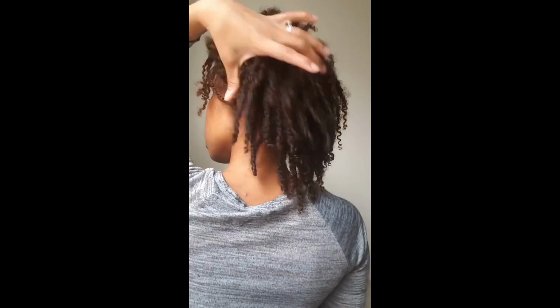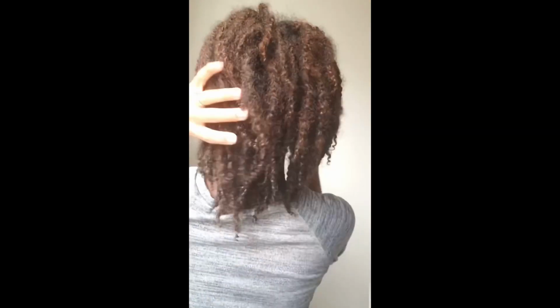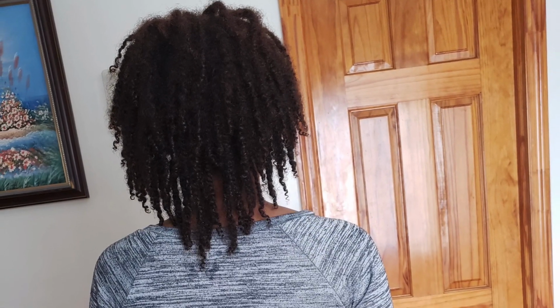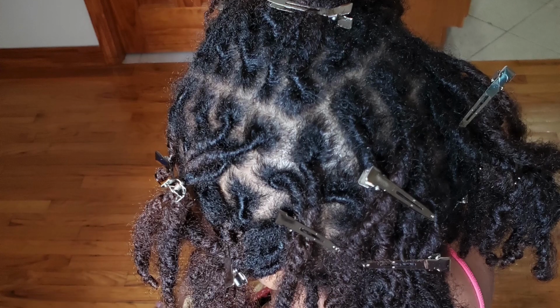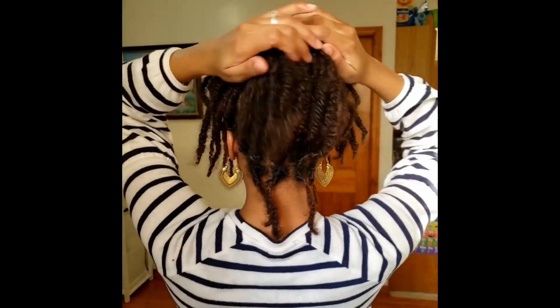Someone please say roots, because wow, this was a wash day and I do enjoy wash days. This is a stages challenge that I participated on Instagram. On May 24th, I did my third retwist with aloe vera gel, and it was 5 weeks since my last one.